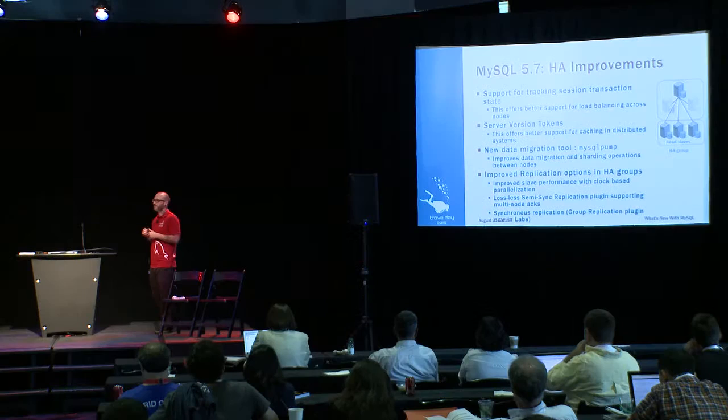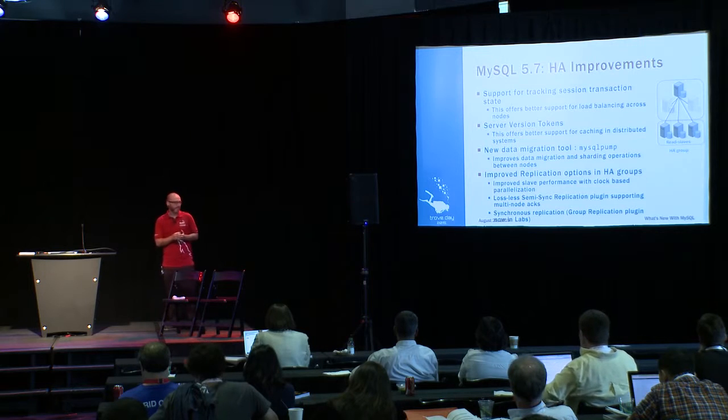Server version tokens, which help with caches. So if you have a caching layer, then that caching layer can compare its version token to the one that's currently on the server. And if they don't match, then the caching layer can go ahead and reload its cache. And we leverage that in MySQL Fabric.